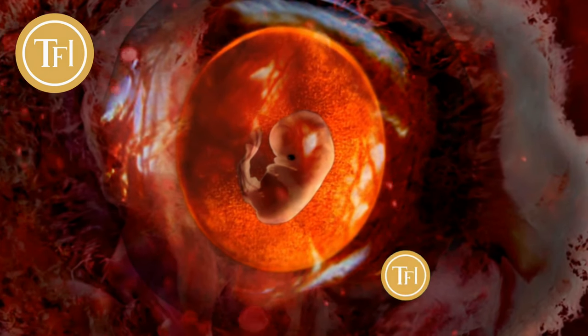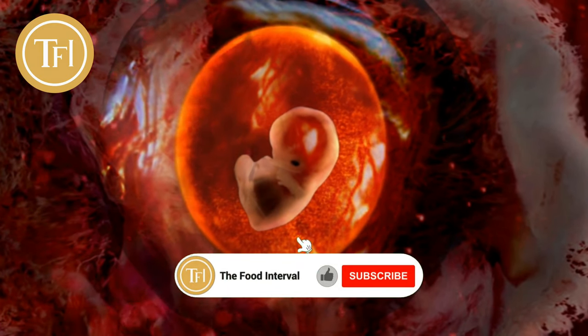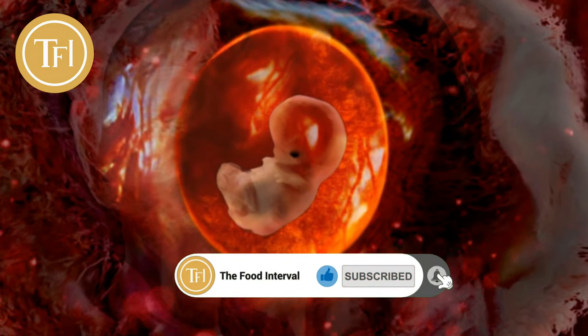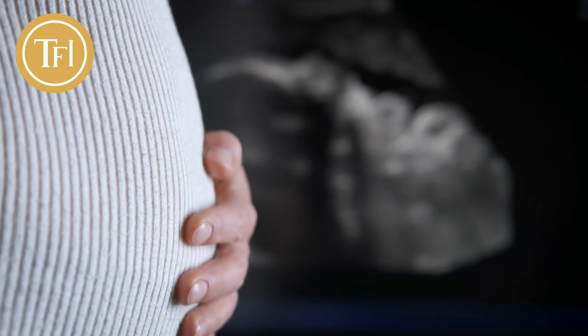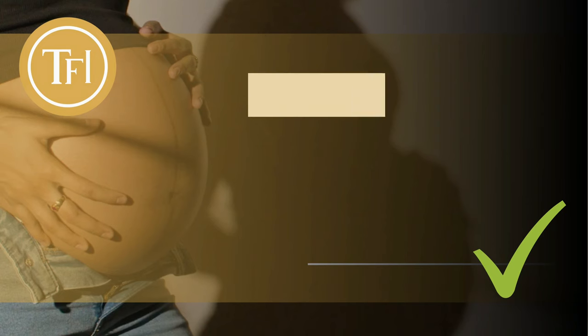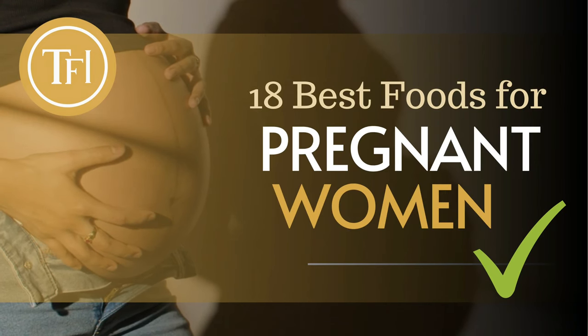During pregnancy, calories should come from a balanced diet of protein, fruits, vegetables, and whole grains. Sweets and fats should be kept to a minimum. A healthy, well-balanced diet can also help to reduce some pregnancy symptoms, such as nausea and constipation. Let's start with 18 best foods for pregnant women.